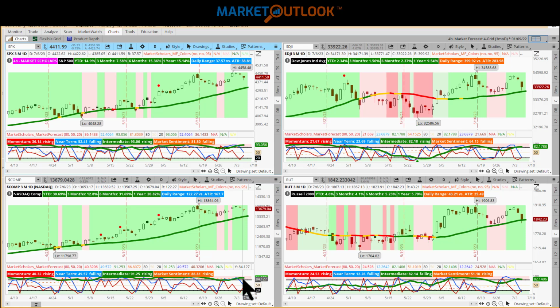But assuming there's not absolute carnage in the market tomorrow, I would assume that the S&P 500 and the NASDAQ will go into the weekend retaining their currently strongly bullish posture, whereas the Dow and the Russell 2000, I'm a little bit more concerned about those. I could see those two transitioning back to the bearish postures.